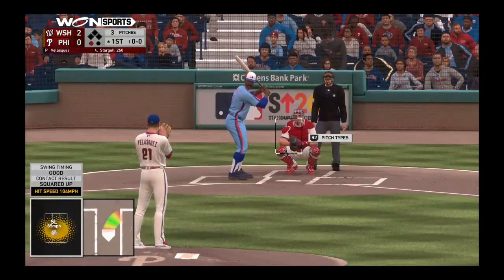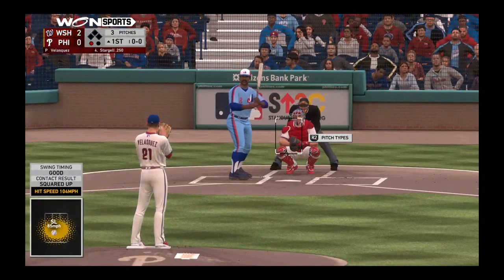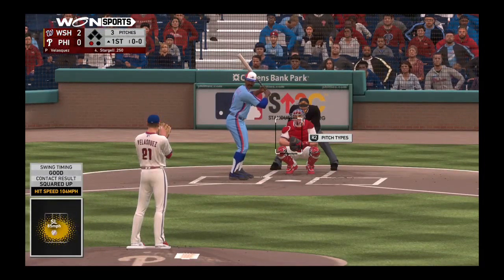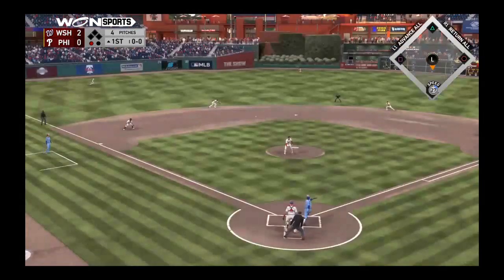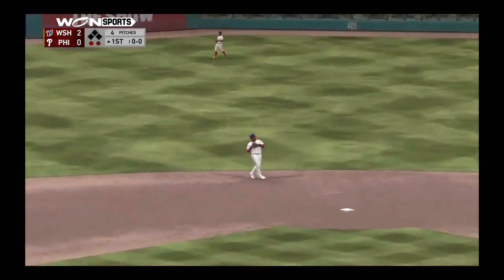It's going to be one of those nights for the Expos, isn't it? So 2 home runs, both solo shots, with 1 out and the bases empty. And here's Willie Stargell. And he lines one right to the shortstop for out number 2.